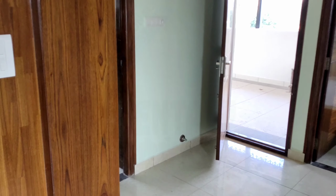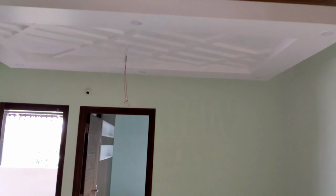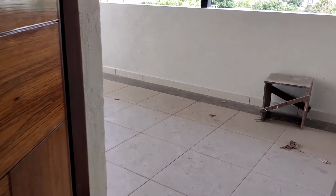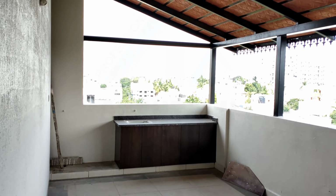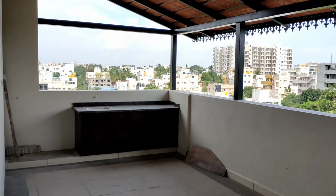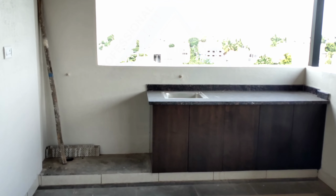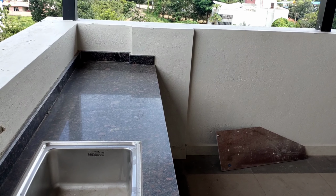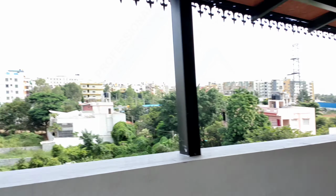So you have a living area, then two bedrooms plus open terrace. So this is one bedroom, and on the left hand side you have another bedroom, and this is the open terrace. This can be used as a study room or living area, and this open terrace can be used as a party hall or a gym room, etc. You have your Mangalore tiles. You have a wash basin for any parties. So based on your requirement you can change it. You have a very good view from here.